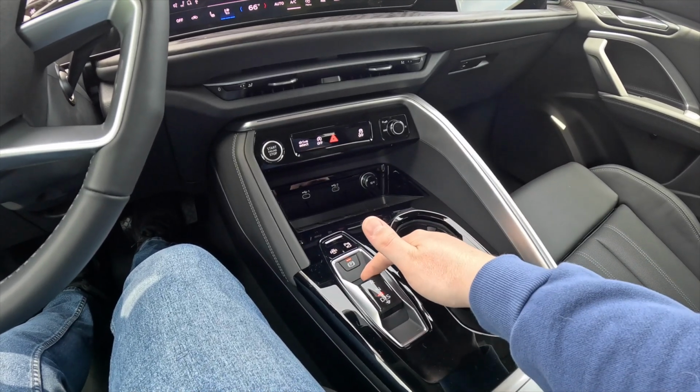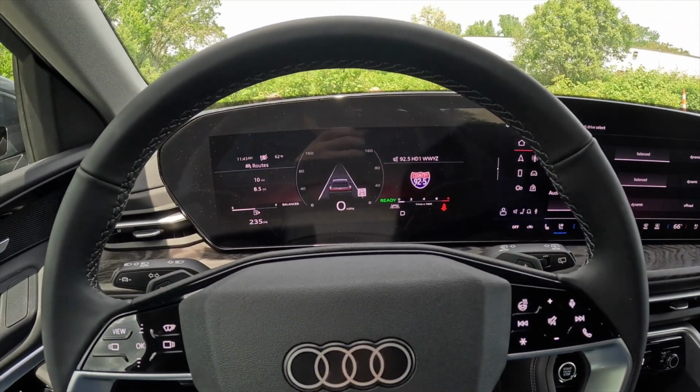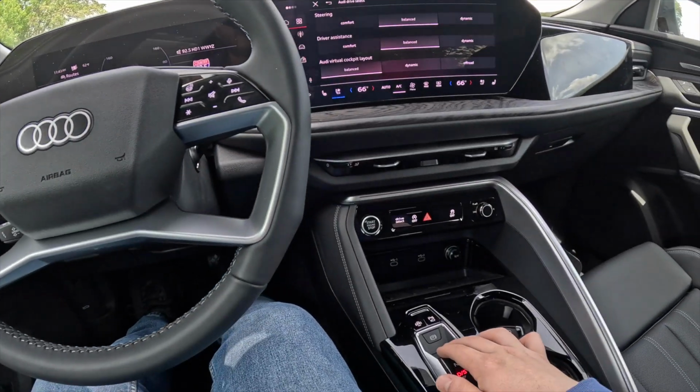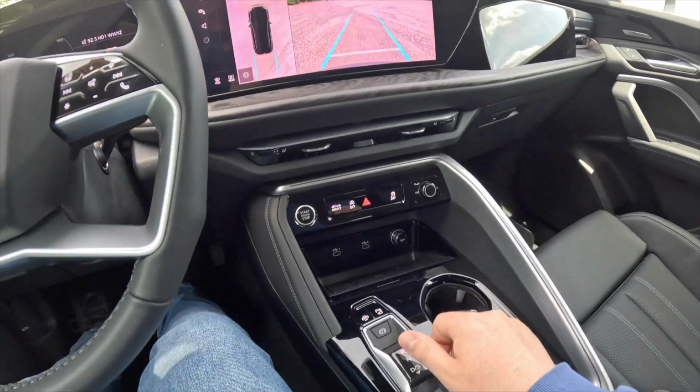We also have this little knob down here to put it down into drive. So we're now into drive. If we bump it down once more, that'll put it into a sport mode, and then once more we'll put it back into drive, and all the way forward is for reverse.